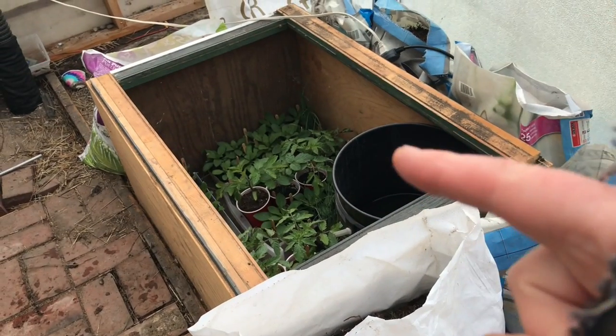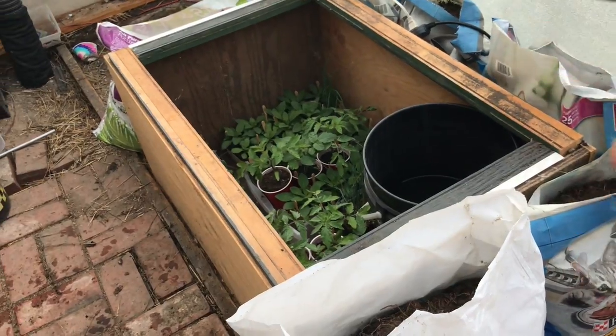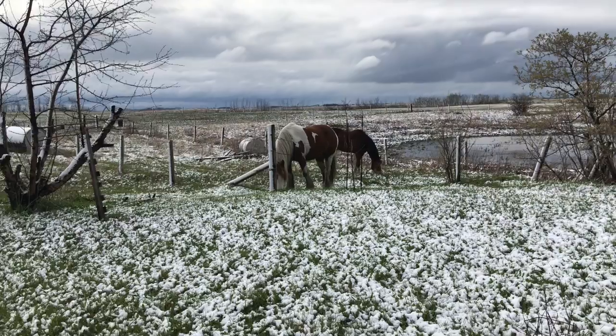Kept everything in here nice and warm. The box worked really well last night too. It was 10 degrees in the box when I came out here this morning.